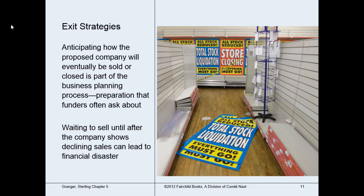And last, we look at the exit strategy. So we already talked about the entry strategy, but you also need to have an exit strategy for your business. And this is anticipating how the proposed company will eventually be sold or closed. And this is part of the business planning process. And it prepares the funder. This is part of the preparation that the funders often ask about.